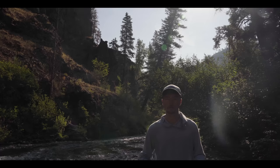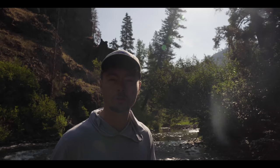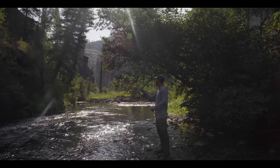Made it back down to the last pool of the trip. Looks really good. It's absolutely beautiful outside. Have a little bit of that sun, but it's just creating long shadows. I don't think it's gonna be affecting the bull trout too much. So I think they're gonna be down in the tail out like they were last time. I'm gonna just run the streamer through there, see what we can pull out.